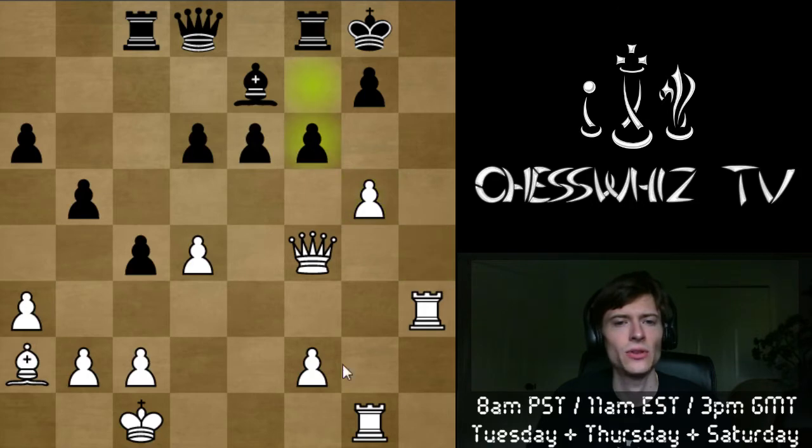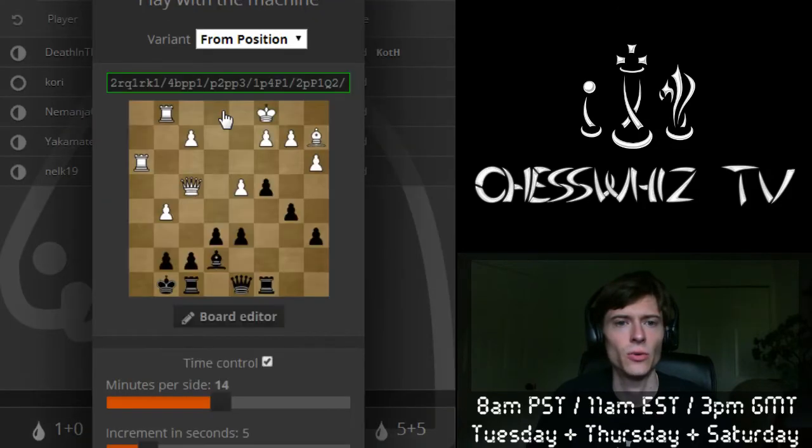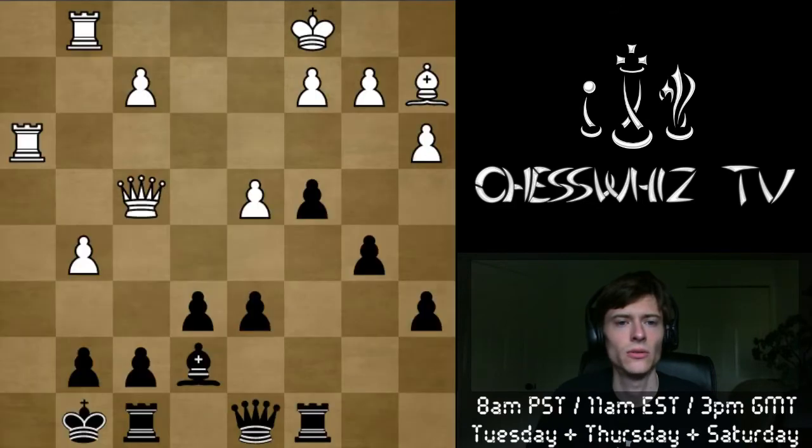Let's ask the computer. This is going to be cool. Continue from here. Play the machine. I've got these buttons right here. From this position, and I want Black. Go. F5. Okay. Thanks for that recommendation. Now we're checkmated.